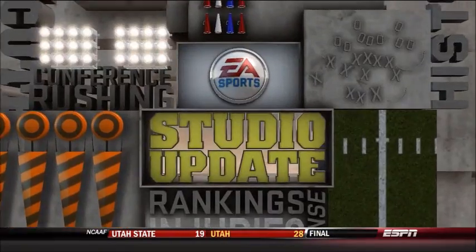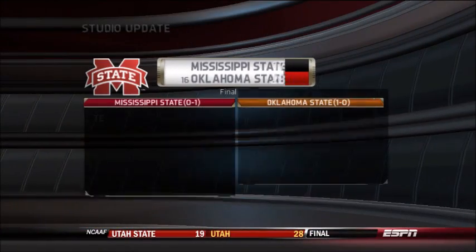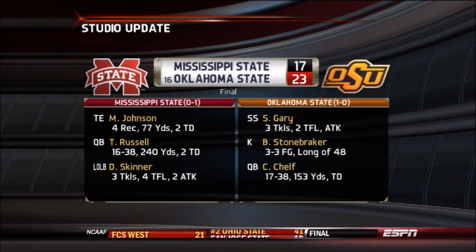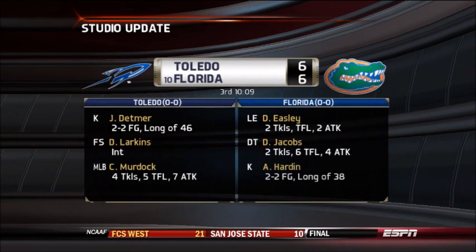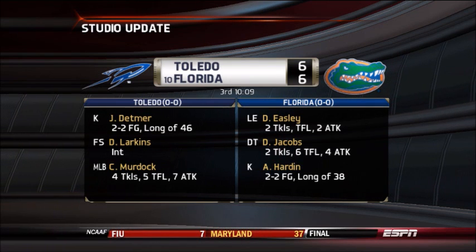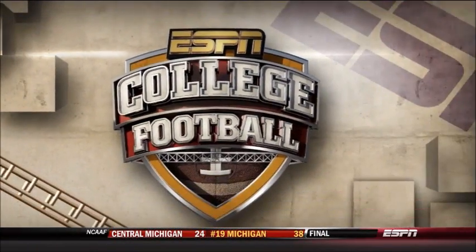Let's throw it out to Reese now for a studio update. The Cowboys were ranked 16th. After that W, they hope to slide up a few spots next week. This one was tight. The Cowboys win it 23-17. In other action, the Gators enter today's game ranked 10th in the land, but knowing there is no margin for error to hold on to a spot in the top 10. And for Florida, they're trying to win their first game of the year. Florida's on top, 6-6. That's good stuff, Reese.